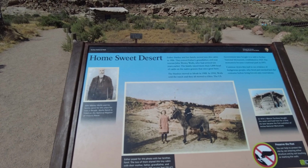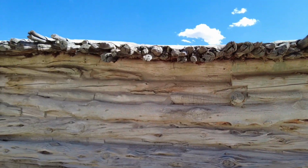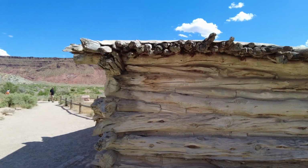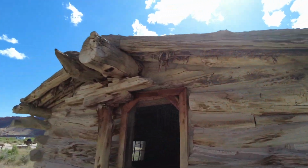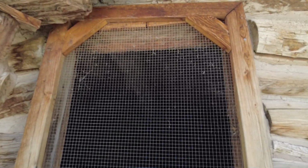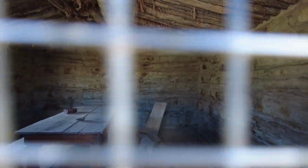Esther Stanley and her family moved into this cabin in 1906. How'd you like living in this? That's what I'm thinking. Not too shabby, is it? So it's got a table in there. I guess you just have to kind of sleep right on the other side there. Not a lot of space. One window.